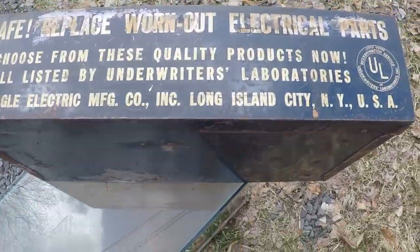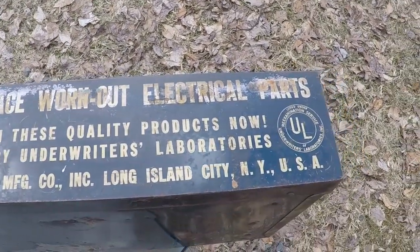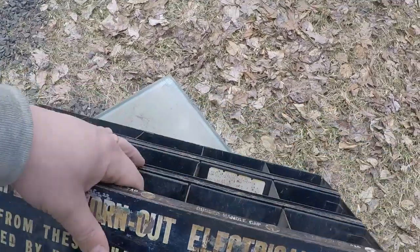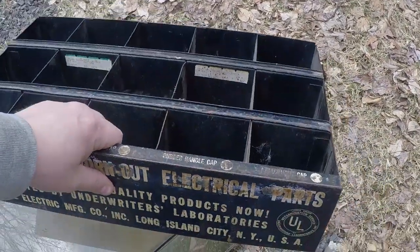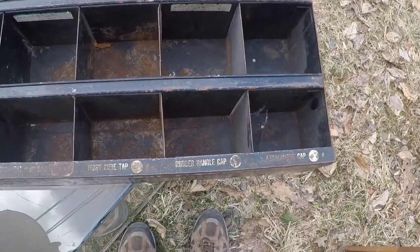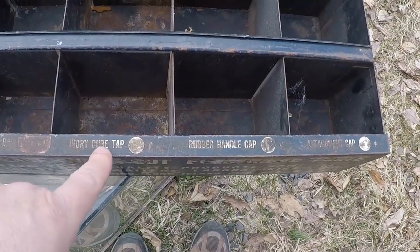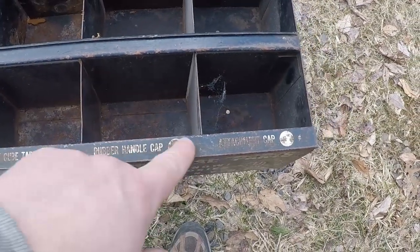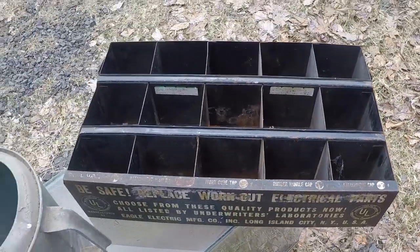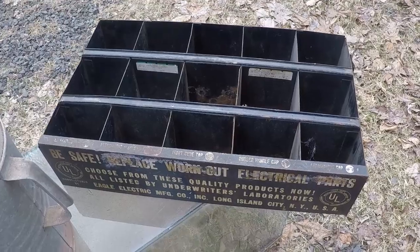This says, be safe, replace worn out electrical parts. Choose from one of these quality products. Eagle Electric Manufacturing Company. This would be an old store display, like a shop cabinet almost. Ivory cube tap, rubber handle cap, attachment cap. So old organizers and old trays like this with the old advertising do really well.